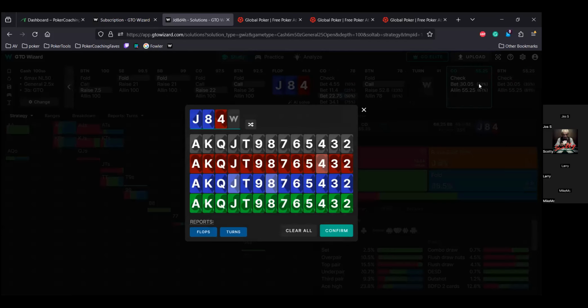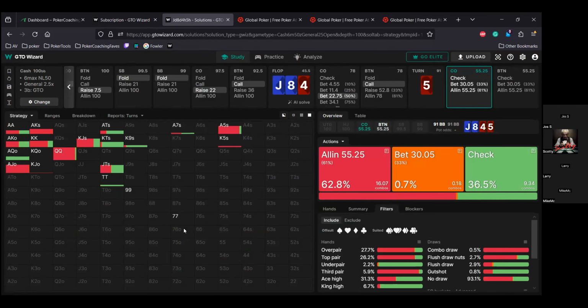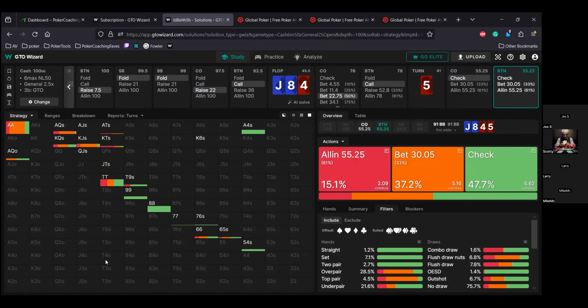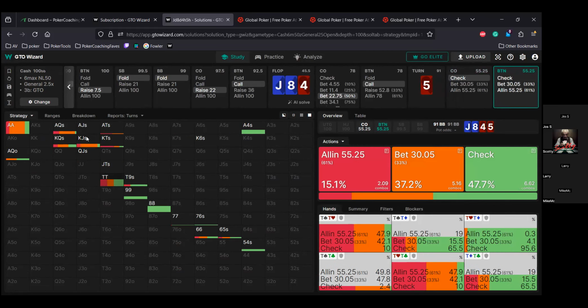What was the river? The turn was the 5 of hearts, and then the 3. Okay, and what did you want to check or do? We want to check. Then you want to see what the remaining jack that we have in position does. Check, and here the tens check. That's fine. Okay.